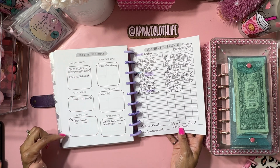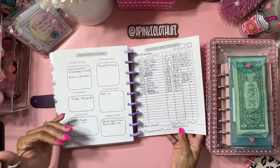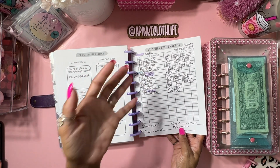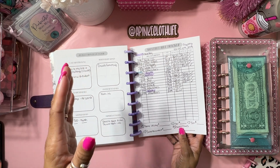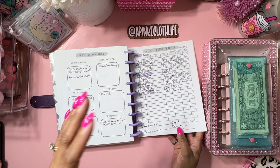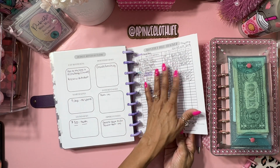Having the bills and then January, February, March, April, May, June, July on to December was a little bit hard for me because it was always changing. That's why I made it a monthly bill tracker, so that I can write my bills down every single month. Yes, it's a little bit much sometimes, but it helps me plan out my bills for that month. So that's why I don't have the yearly monthly bills and have the monthly bill tracker.